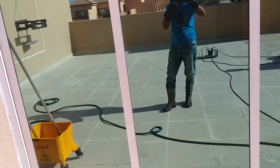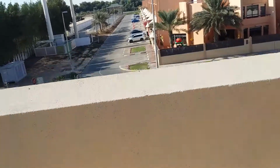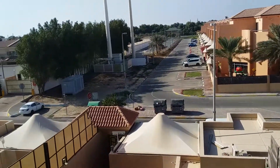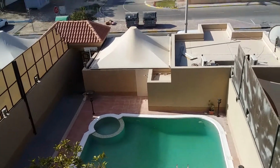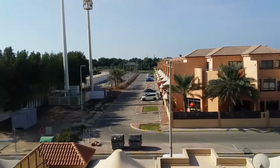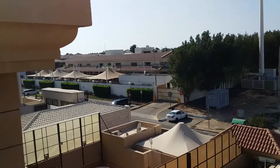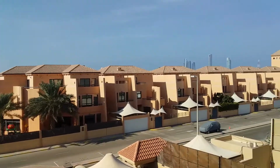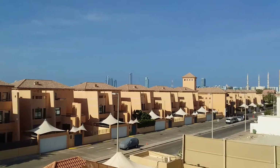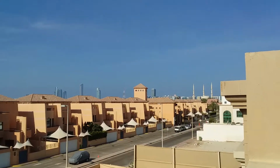It's an amazing job here. We are working this area, Mushraf, Abu Dhabi. Beautiful pool. Very nice location. Skyscrapers. Mosque.